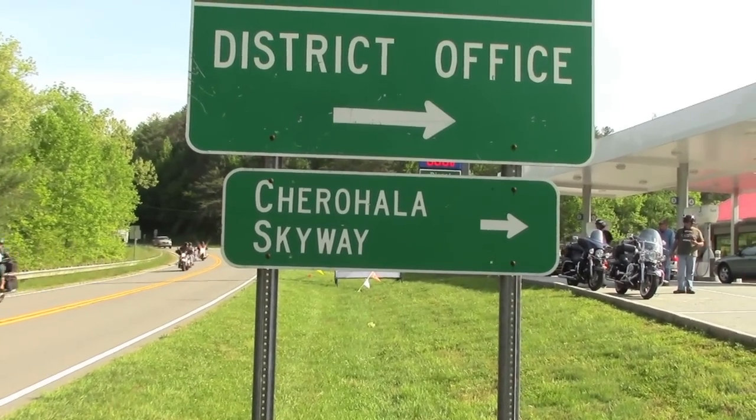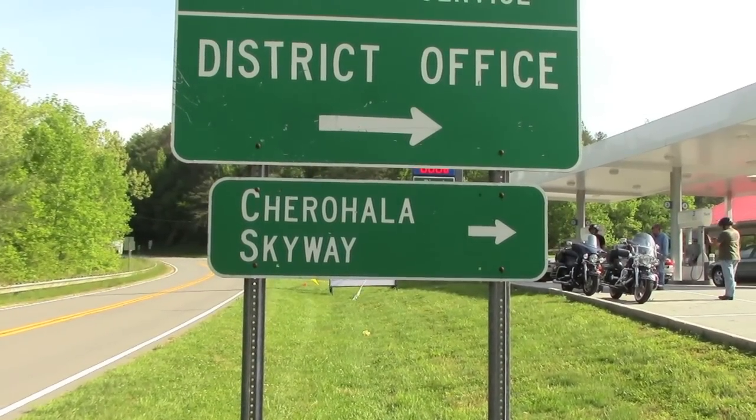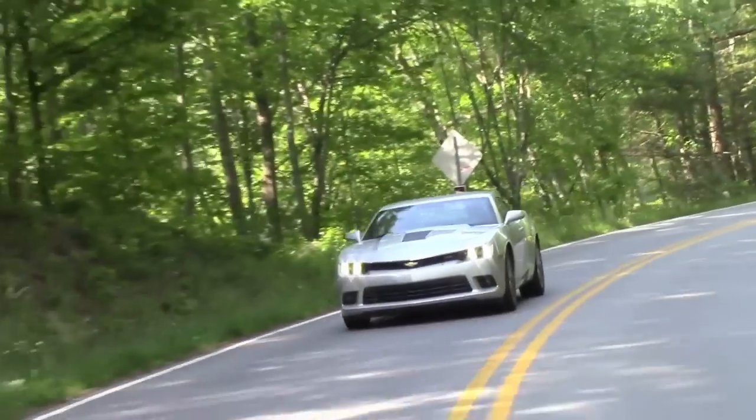Fortunately, Tail of the Dragon isn't the only road up here. Next stop, the wider, faster Chevrolet Skyway. This car is so much better on these long, sweeping curves than it was on these tight turns before. It's like night and day. It drives so well.